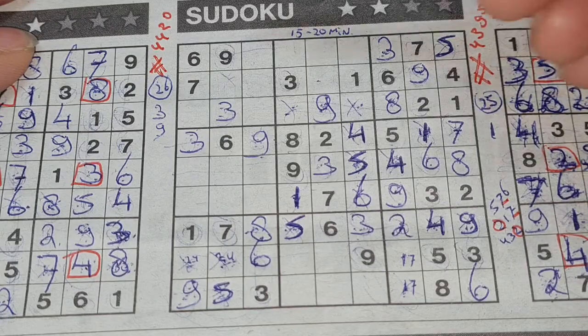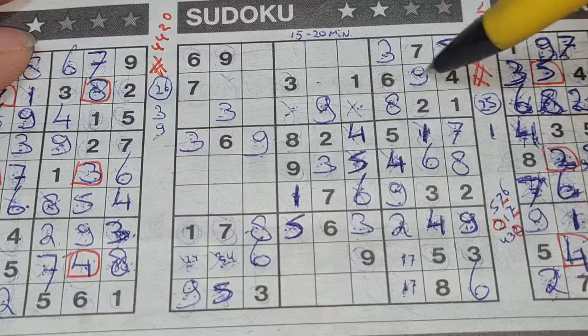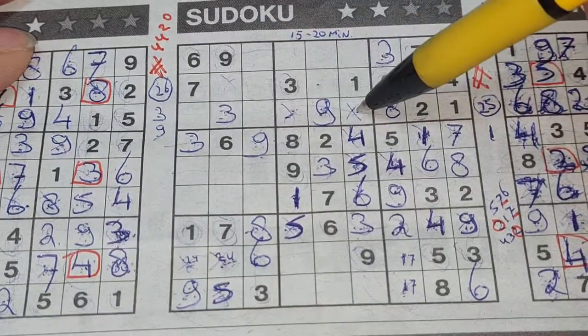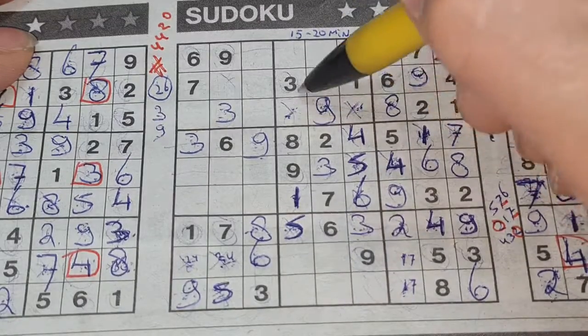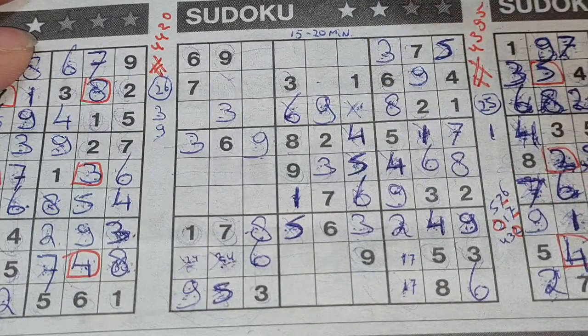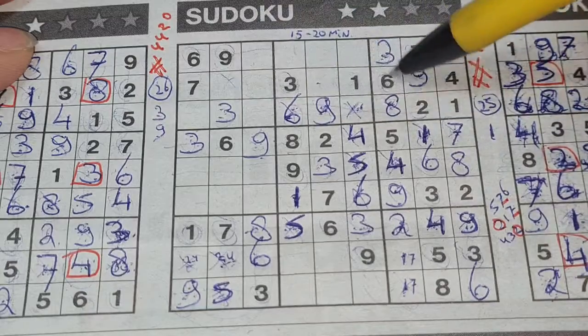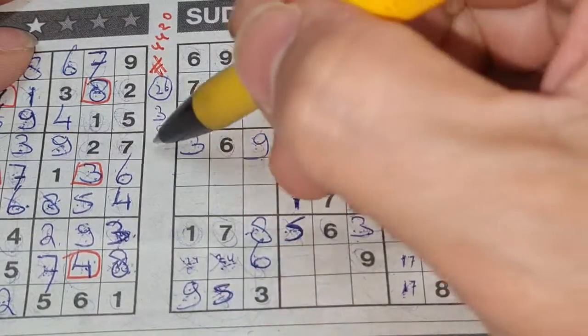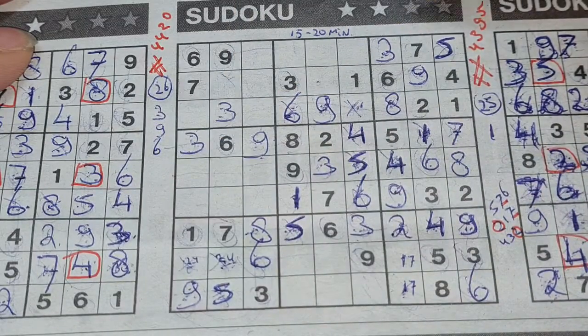Let me see. 6 in the first row, 6 in the second row. So the third row, only 2 places left for the 6: here or there. We see there 6, no 6 there, 6 should be there. And all the 6s are used. I can see digit number 3, number 6.